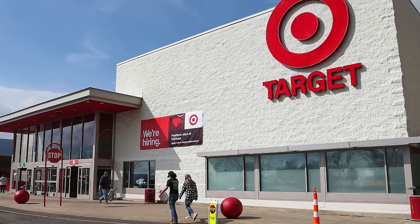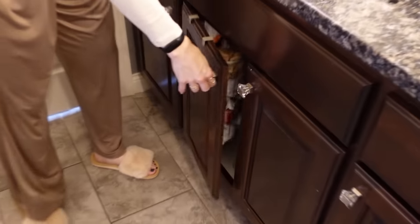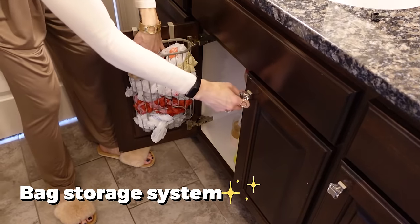Number 23, do you have an excess amount of plastic bags? Because let's say you go to Target, that's what they give you when you do grocery pickup. I have a solution for you. Rather than them overtaking your entire kitchen, we're gonna go in my bathroom. So in here, I have this little bag storage system.